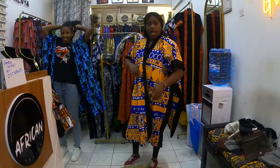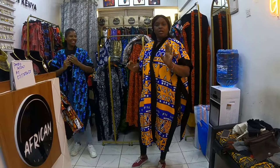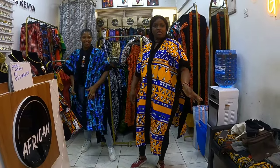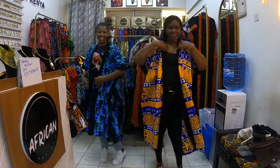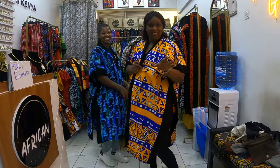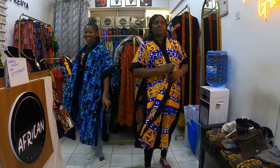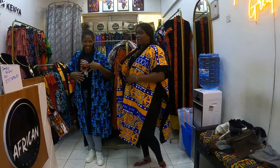The good thing is they have also put the price of each item on IG and also on TikTok. They are really nice. Just rate the outfits from one to 10, because there are many outfits. Which one fits us well and which one goes with our skin complexion?